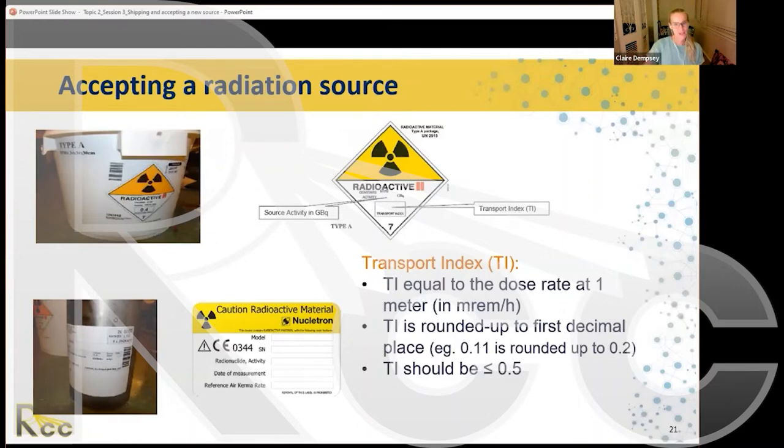Okay, so in terms of accepting an irradiation source, you'll have some different stickers and documentation that you need, that you'll see when you receive it. So this is the plastic bucket, I guess, that I've been talking about. And it will have a radioactive sticker on it.